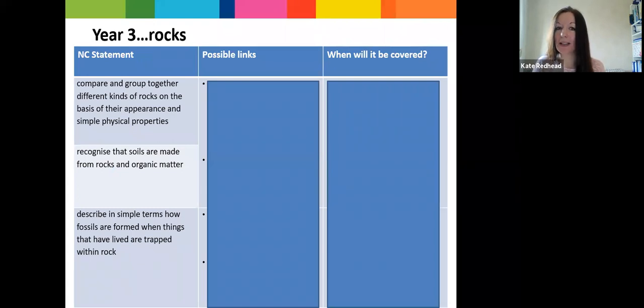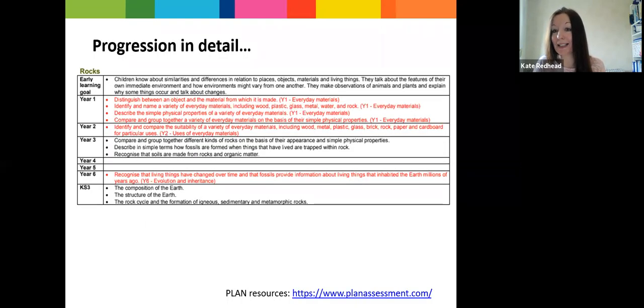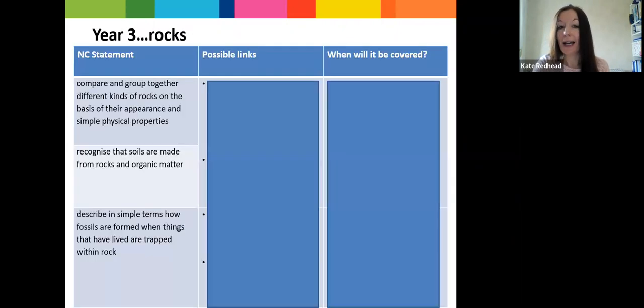When it comes to something like Year 3 rocks, had that been the topic that had been covered during home learning, were that the one we were thinking about doing assessment for learning strategies for? It might not be as simple. You might want to look at it in more detail and look at the national curriculum objective statements themselves and look for possible links in the curriculum.